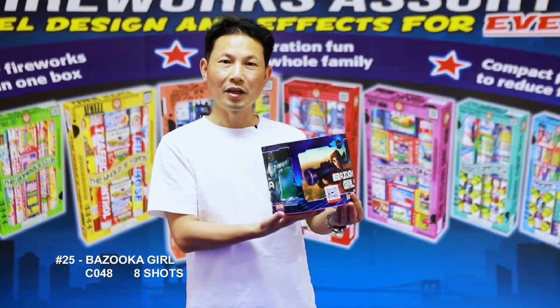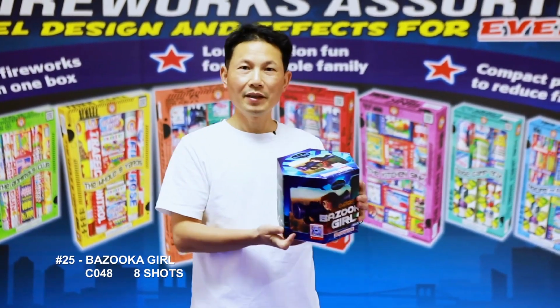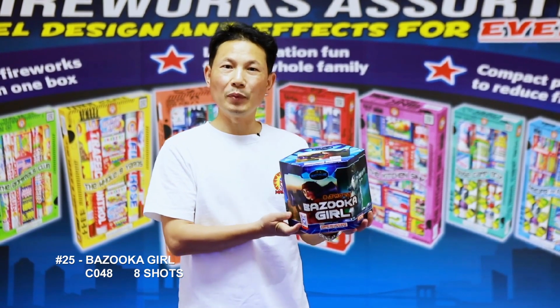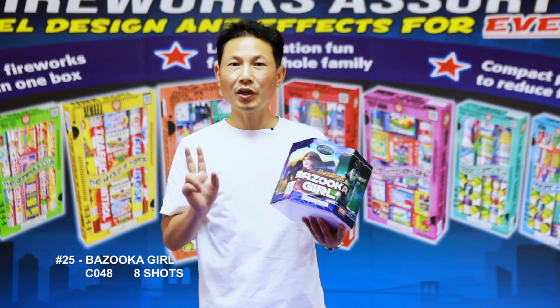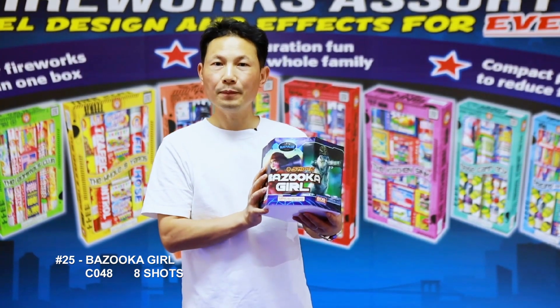The Bazooka Girl is a 200 grams cake with big bursts of broken crown with red or green strobes, with a 2 shots finale of big broken crown.